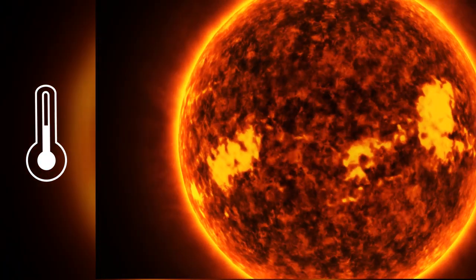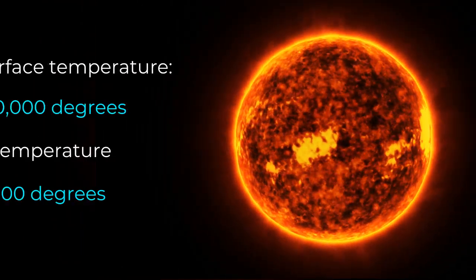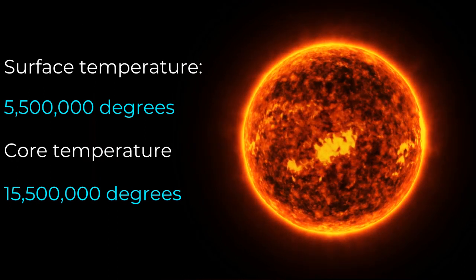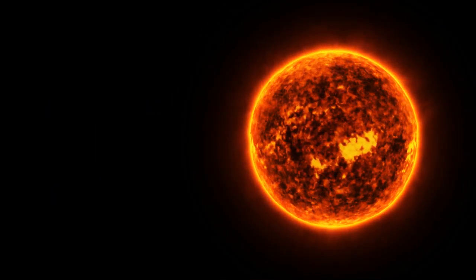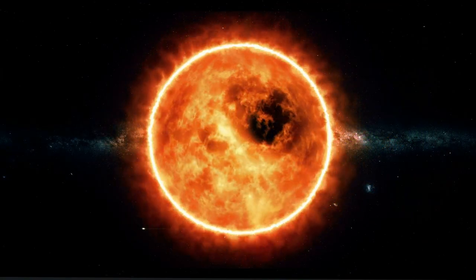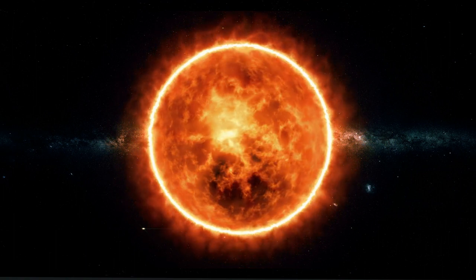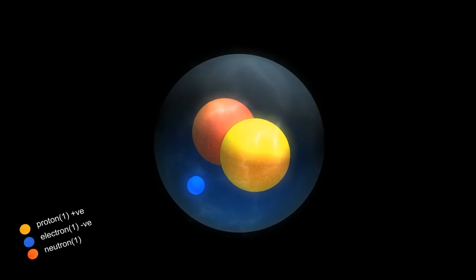Another property we can measure is the temperature of the various layers of the sun. The surface is about 5.5 million degrees Celsius, while the core is closer to 15.5 million degrees Celsius. This information also helps us understand what chemical reactions can occur. The temperatures and pressures in the core of the sun make up an environment hot enough to allow for nuclear fusion, where hydrogen atoms fuse to become helium.